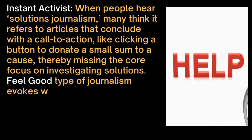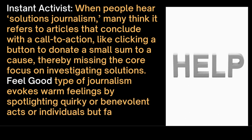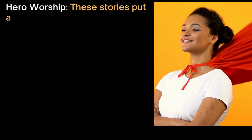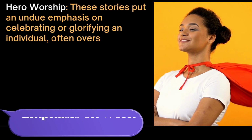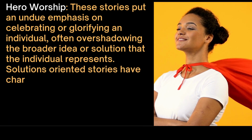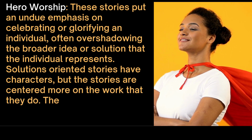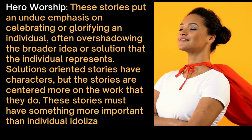Feel-good type of journalism evokes warm feelings by spotlighting quirky or benevolent acts or individuals, but falls short of addressing the structural problems. Then there are hero worship stories, which put an undue emphasis on celebrating or glorifying an individual, often overshadowing the broader idea or solution that the individual represents. Solutions-oriented stories have characters, but the stories are centered more on the work they do. These stories must have something more important than individual idolization, and that is solutions.